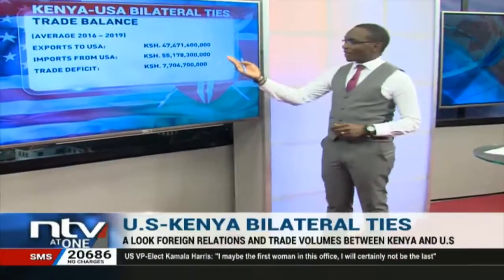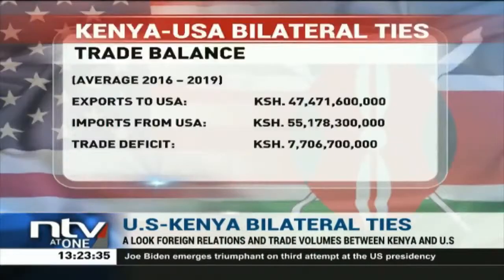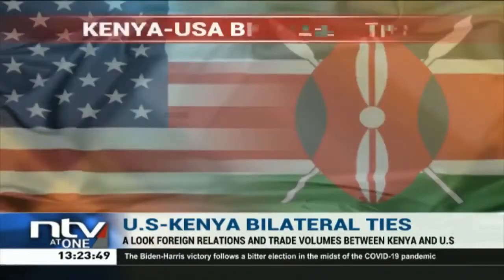So exports to the USA have been averaging about 47.5 billion shillings. Imports from the USA about 55.2 billion shillings, resulting in a trade deficit of about 7.7 billion shillings. So clearly the trade is in favor of the United States. We'll wait to see how this unfolds under the Biden administration. Crossing over to the next graphic, which will give us more insight.